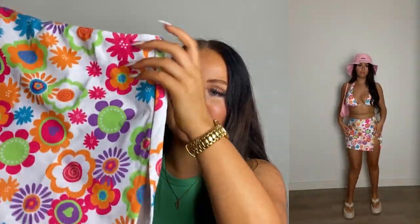I love this skirt, it's so cute. Again, it is a little bit bigger on me, but it's kind of nice that I can scrunch it up and stuff, but yeah, still fits perfect on me. And I just love the fit of this. It's a really nice high quality material, it feels soft, which is nice.